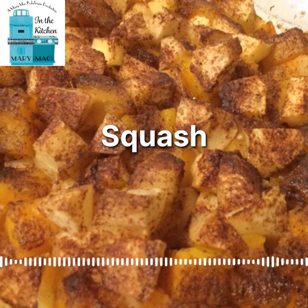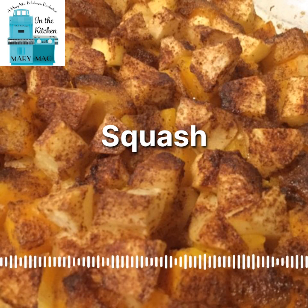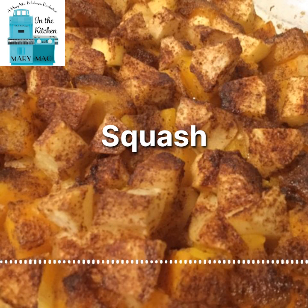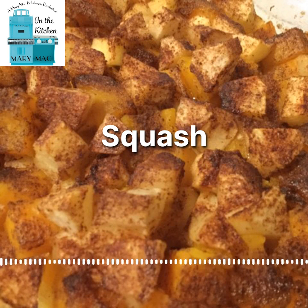You need 3 pounds of yellow squash, peeled and cubed. And I also removed the seeds from them. If you don't want to remove the seeds, you do not have to. But I do not like the seeds that much, so I removed the seeds and then I cubed them up. Half a cup of dry breadcrumbs and not seasoned breadcrumbs. You can use regular or panko, but don't use the seasoned ones. A half a cup of chopped onion, 2 large eggs, and a 1/4 cup of butter.